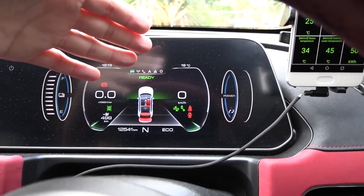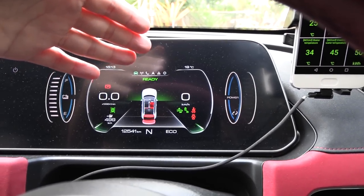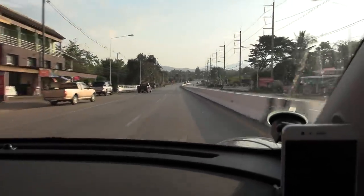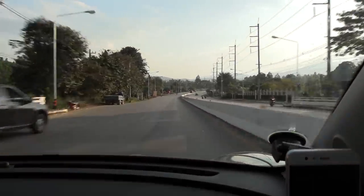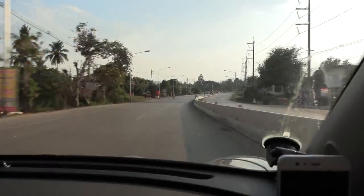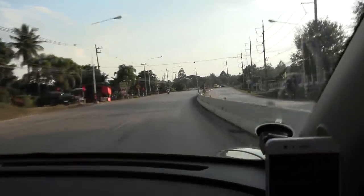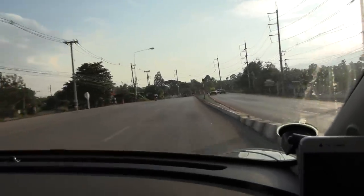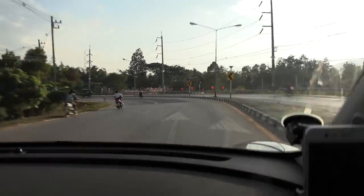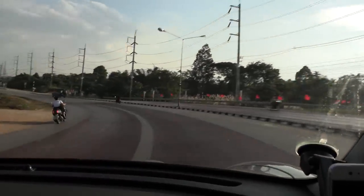Is it really nine? No, it's not 19 degrees Celsius. It's more like 26, 27 degrees outside. All right, we are on the move. So rule number one when driving in Thailand, always hug the right lane, the fast lane. Why? Because the left lane is very bumpy in many places. And also the left lane is full of motorcycles and slow moving vehicles. But then sometimes you might have to undertake some slow moving trucks hugging the right lane also.